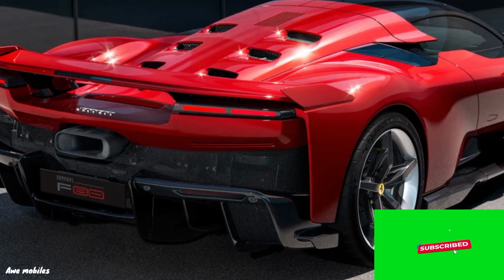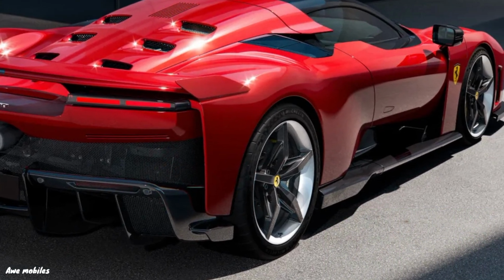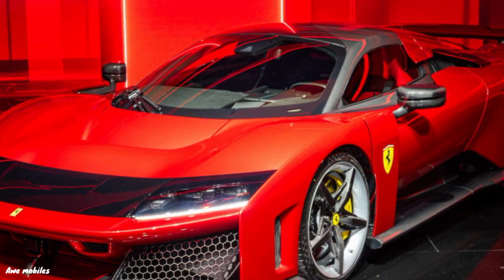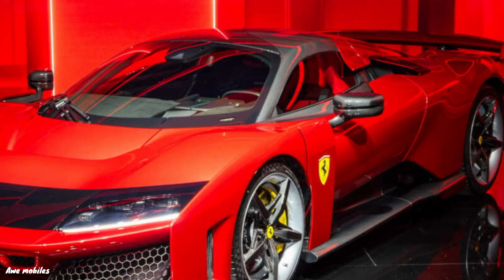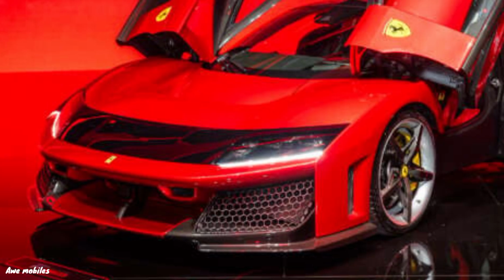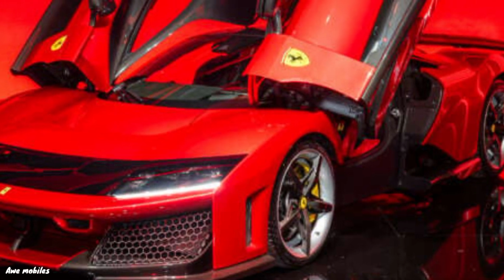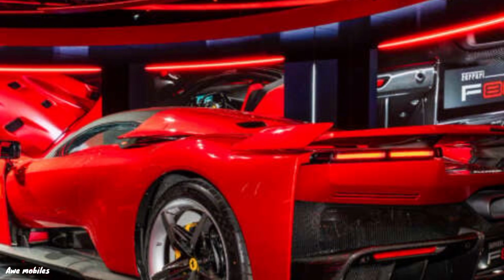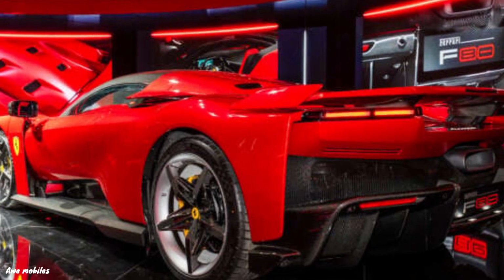And it's not just about straight-line insanity. Ferrari's new torque vectoring system uses the electric motors to subtly adjust power delivery in corners, giving you laser-sharp handling whether you're attacking hairpins or flowing through high-speed sweepers. Underneath, the F80 rides on a brand-new carbon fiber monocoque that's stiffer and lighter than anything Ferrari's built before. Paired with active suspension that reads the road 1,000 times per second, the car can tighten up for a track session or soften for city cruising.